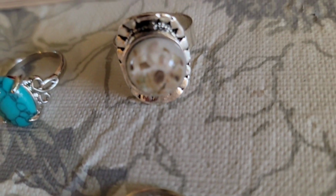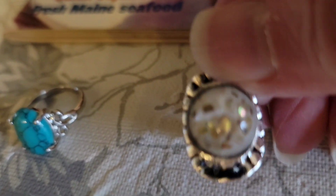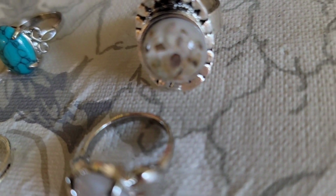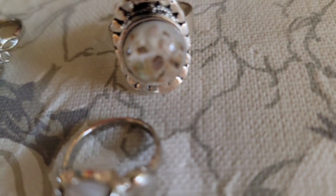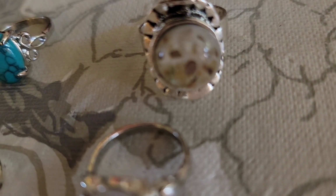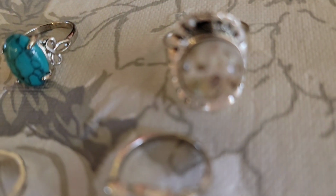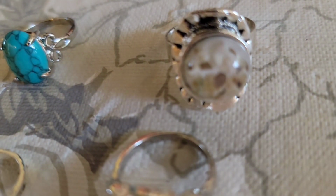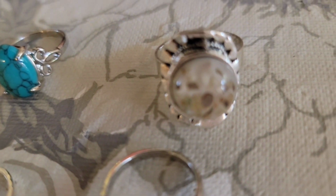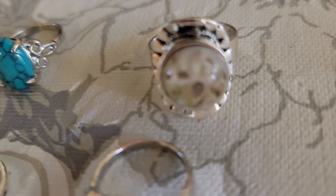And then this really pretty one, this one is actual stone chips. Stone chips in that one, and you can see they're kind of a sparkly gold. Let's see, this ring is... Ooh, I can never find it on my sheet. Why can't I find it on my sheet? Oh, here it is. This one is a size 7 1/2, and it is $3.